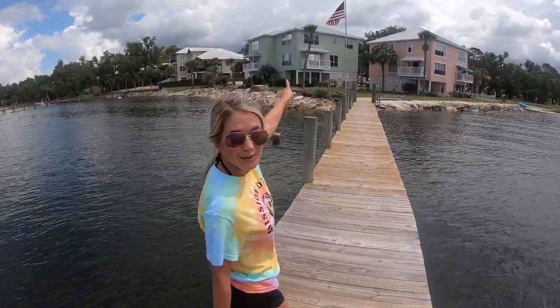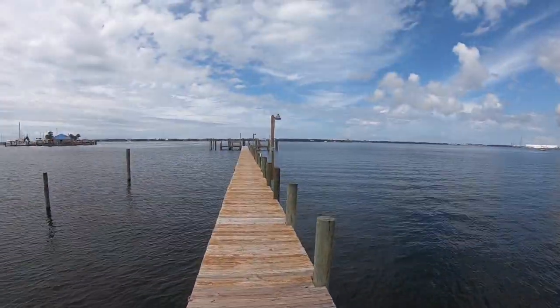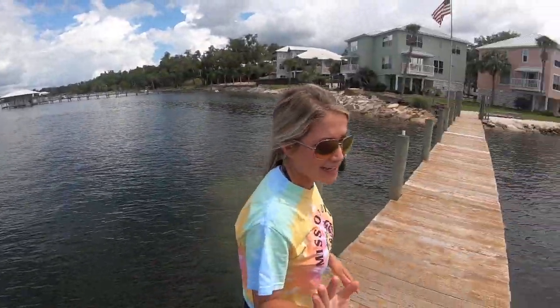So this green one right here is where we're staying. And both times that we went out on the charter, they actually picked us up all the way at the end of this dock. I mean, it was crazy. It doesn't get any better than that, y'all.